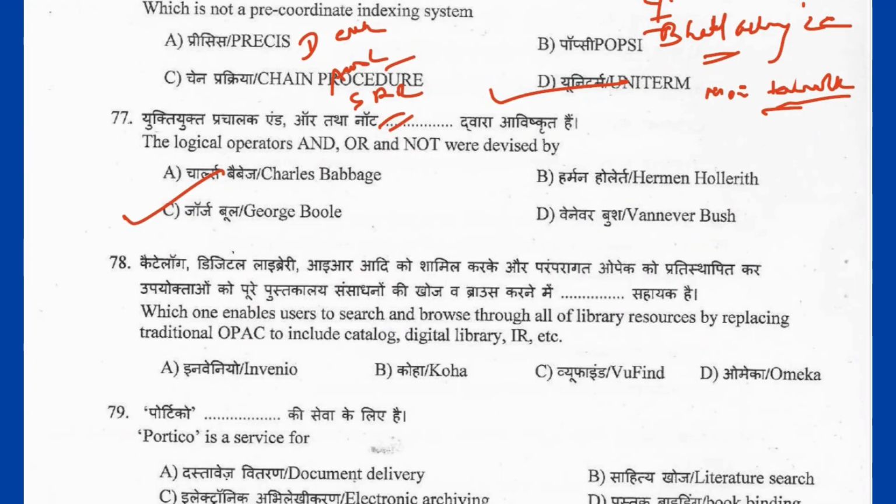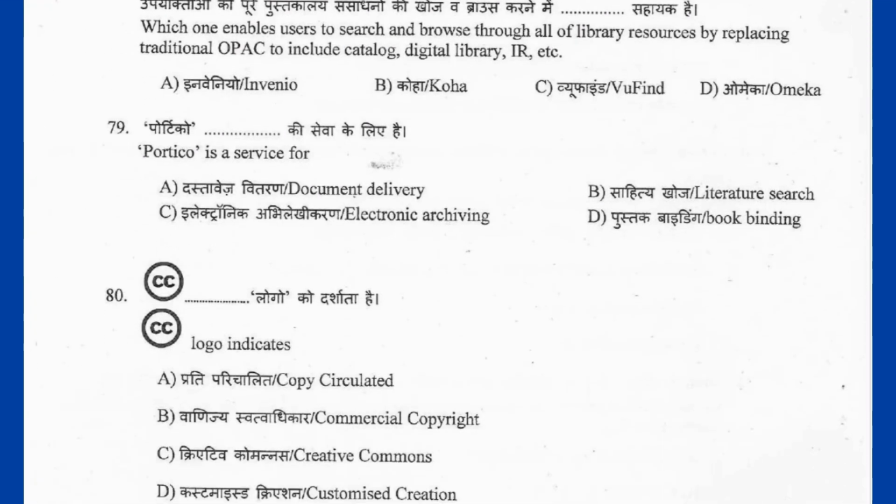Moving to the 78th question. Which enables users to search and browse through all the library resources by replacing the traditional OPAC to include catalog, digital library, information retrieval, etc.? So the correct answer here is Invenio, Koha, VuFind, or Omega. The correct answer is VuFind. Alright. 79th question: Portico is a service for document delivery, electronic archiving, literature search, or book binding. So the correct answer is electronic archiving. Right? Portico. Just remember this question.